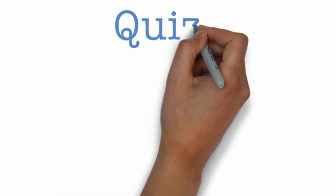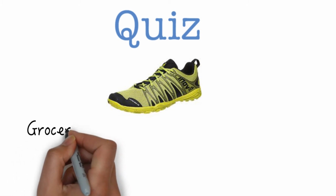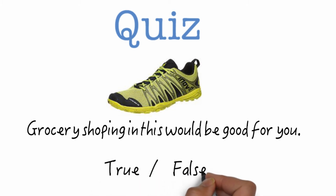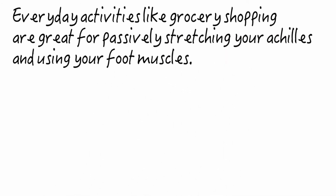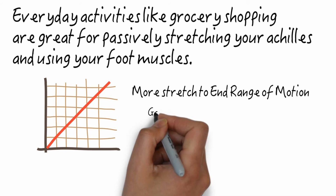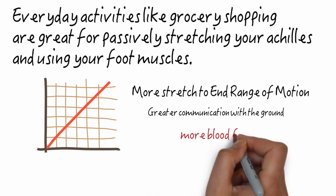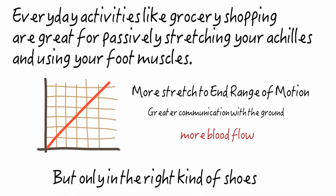So here's a question. Grocery shopping in this footwear would be good for you. True or false? Well, you know from our discussion that this is true. Everyday activities like grocery shopping are great for passively stretching your Achilles and using your foot muscles. The more you stretch to your end range of motion, the greater communication there is with the ground, and you get better blood flow, but only in the right kind of shoes. Minimalist shoes.